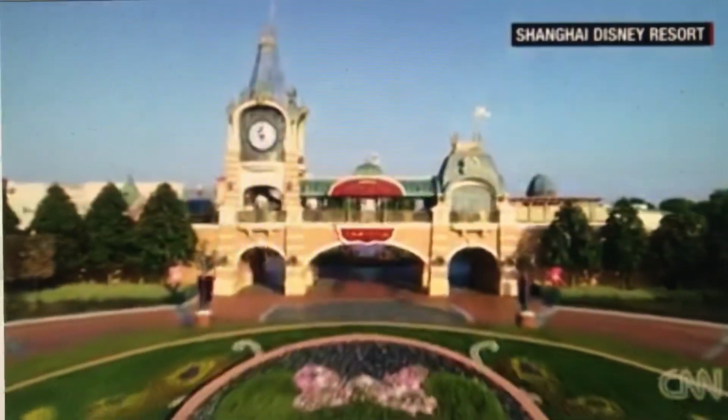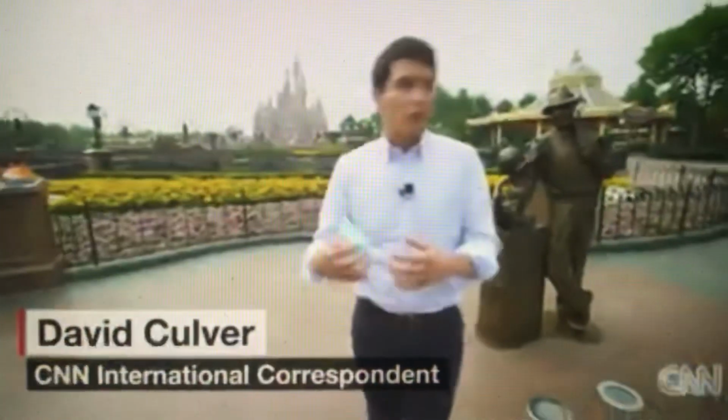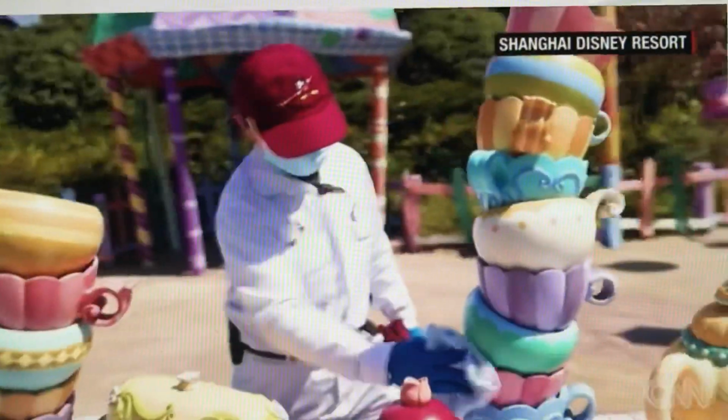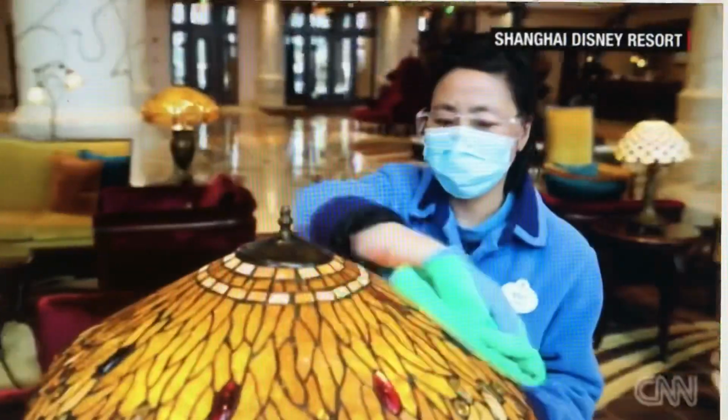Welcome into Shanghai Disneyland, where we are getting a sneak peek of what the new operations are going to look like for this park, reopening 3.5 months after they had to shut down because of the novel coronavirus outbreak here in China. Now, normally, when you're in the park, as they reopen, you're going to have to wear a mask. We're able to take ours off because the crowd isn't in just yet.